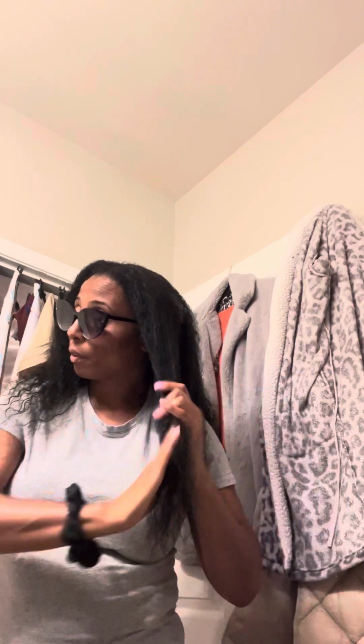Okay, so I put the leave-in in. Let me look for this bottle one more time because my hands are getting slippery. And this is a product that is really, really thick. And you have to do all that stuff I just did. So I'm going to put a little bit more of this in my hair. Dang, I hope I didn't put it on my glasses. But I will say it smells pretty good.